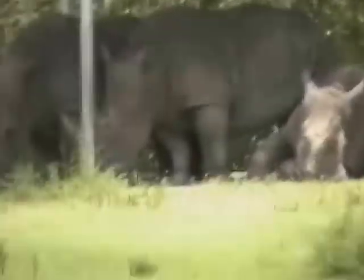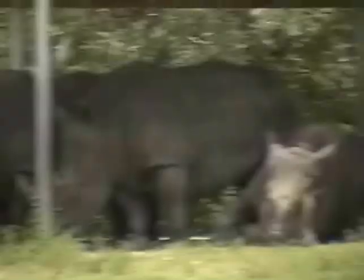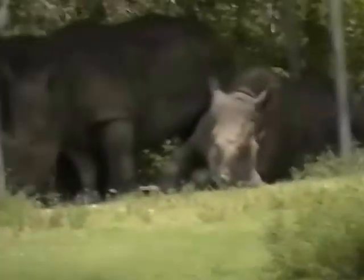Everybody knows what's cooler. Look at all those rhinos over there. Oh, Dad, your driving is horrible. Thank you. The shaky camera is correct.